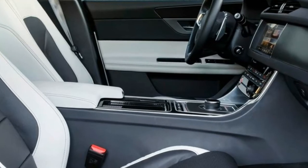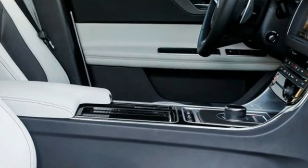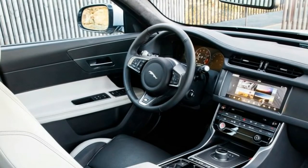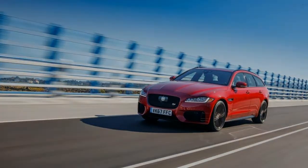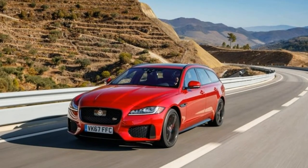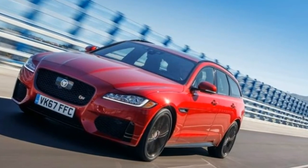Back in the 1950s, Jaguar founder Sir William Lyon steered product development with the motto, grace, space, and pace. The Jaguar XFS Sportbrake appears tailor-built to that adage. The design is timeless, the interior is roomy enough for 4 adults and their sundries, and the chassis carves roads with confidence. In the brand's current lineup, there is no other vehicle that better encapsulates Lyon's founding principles.